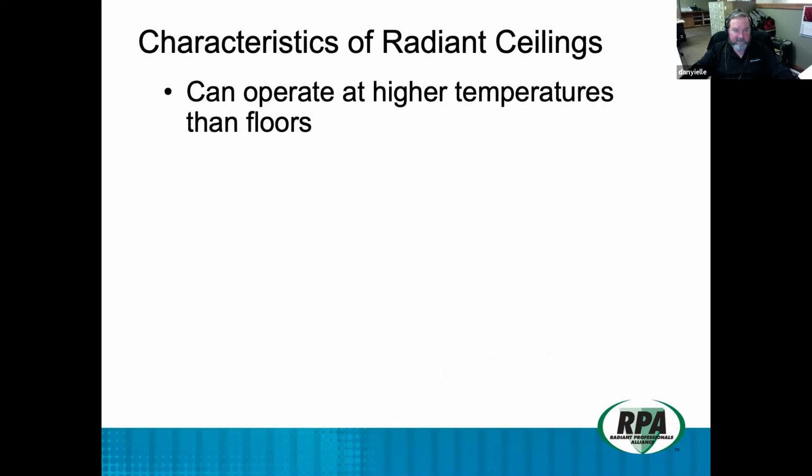So let's talk about some radiant ceilings. They can operate at a higher temperature than floors, primarily because you are not in contact with them. The radiant floors are limited to 85 degrees Fahrenheit by code, and that's not a physical limitation. I've seen radiant floor heating systems as hot as 120 degrees. Couldn't walk on it, but hey, it was hot. It's a human physiology limitation.